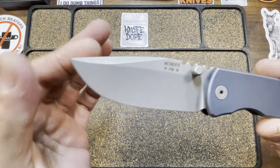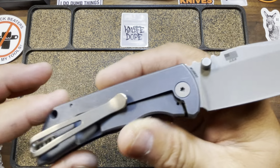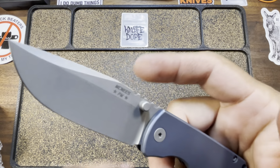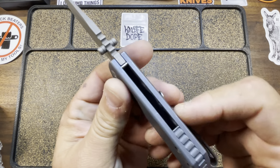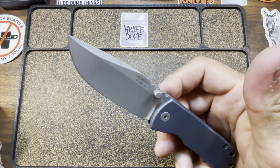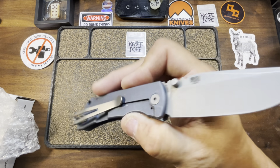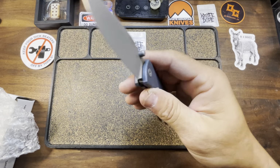Beautiful matte finish on the Magna Cum Laude drop point blade. I did replace the stock clip with that MXG Gear deep carry clip. When I first bought this knife, I thought it was too small, but then it actually grew on me. And when I ended up selling it, I did miss it. Wasn't in a rush to get it back in my collection, but him and I have managed to work out some things behind the scenes, which has allowed me to have it back here at KnifeDope Studios.